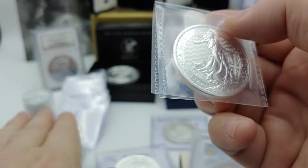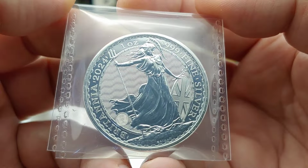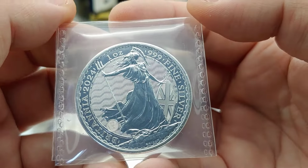So basically, after selling off the quarters, I would basically have this piece of bullion for free, and then some, even with my time and stuff added into it.